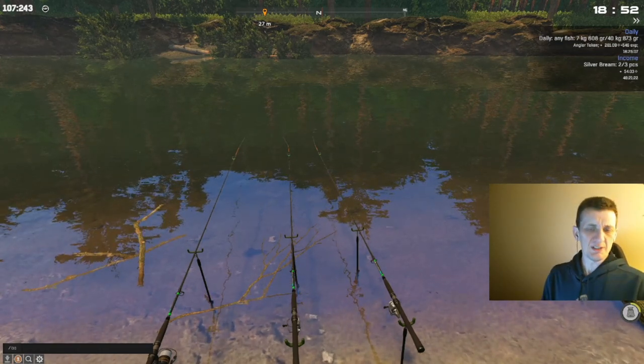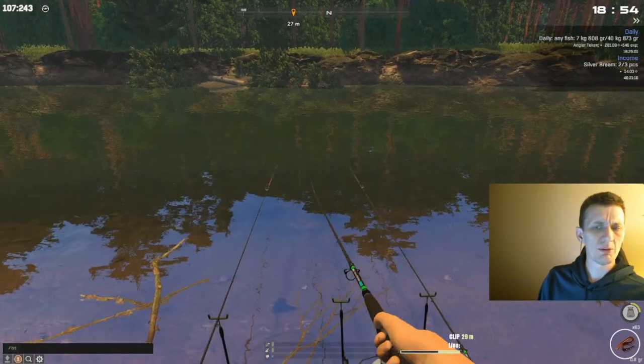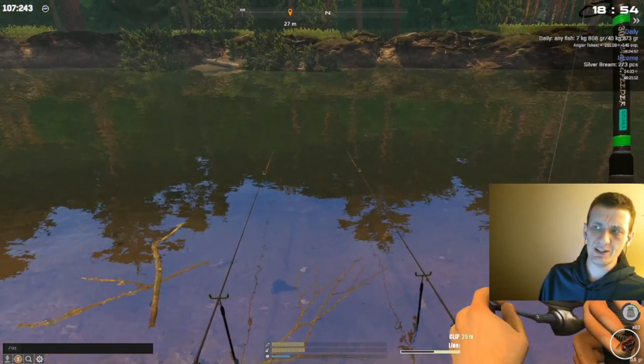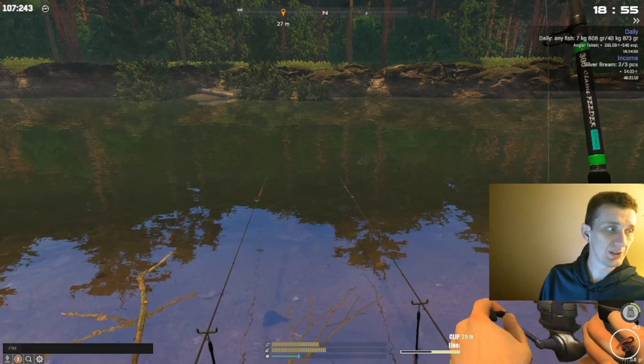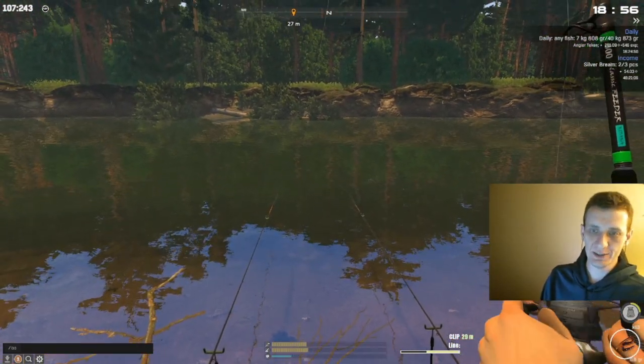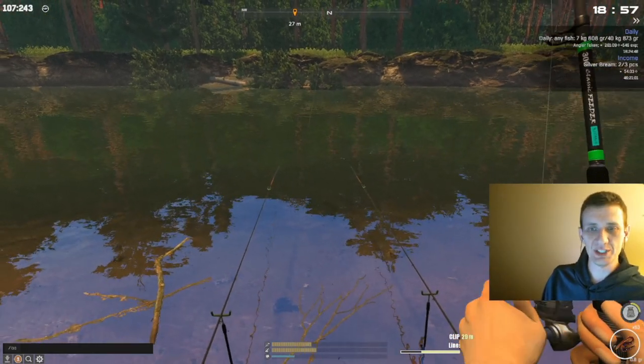I don't know. How many fish does it feel like we've caught here? A couple silver bream, plus all these, maybe the carp we turned in. So there's been a few fish. All of our fish together have added to 7.6 kilos, counting the carp that was probably like 1.5 kilos or something. We're catching tiny fish here in Russia today.